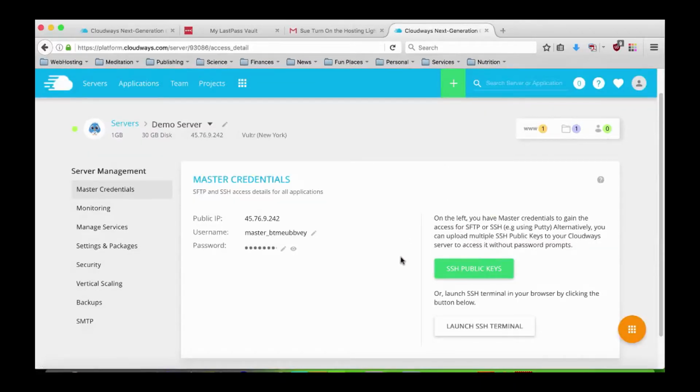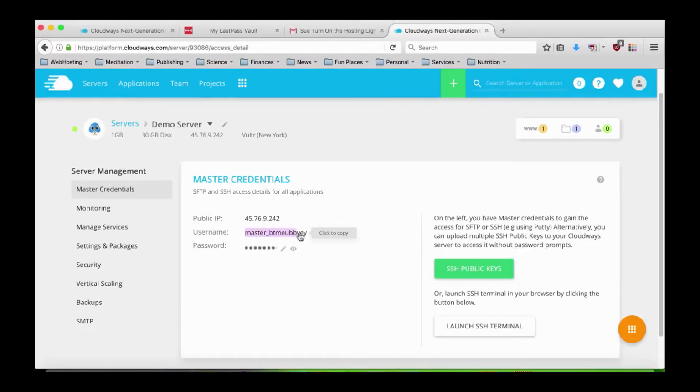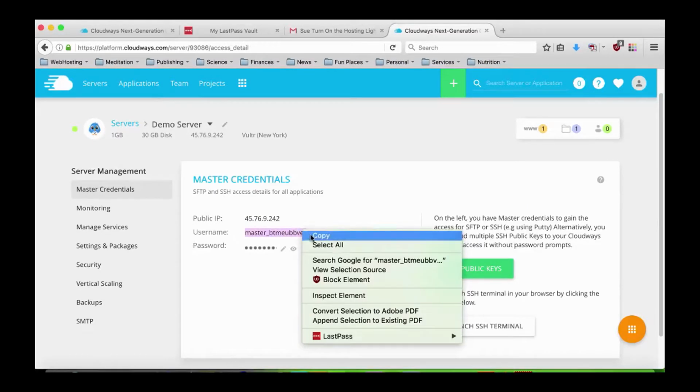And what is important here is your master credentials, and they should only be visible to you. Because I'm doing this demo and I'm going to delete this server later anyway, I can show them. But for your purposes, you should never expose them to the public and don't share them with other people. Copy your server IP and let's paste it in a text document for now because we're going to use it later. Let me enlarge this. Username and password. Copy.